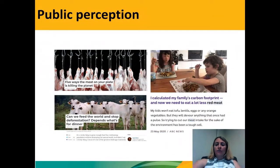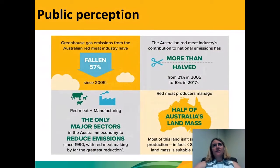So particularly pre-COVID, we were starting to see some very negative mainstream media attention on the red meat industry. For instance, headlines like 5 ways the meat on your plate is killing the planet, or can we feed the world and stop deforestation? Depends on what's for dinner. And these sorts of headlines were even overshadowing some pretty significant achievements by the red meat industry, such as the 57% reduction in greenhouse gas emissions since 2005. And therefore had a lot of potential to begin to erode social license. So right from the outset, it was clear that we needed to be able to cost effectively demonstrate environmental stewardship.